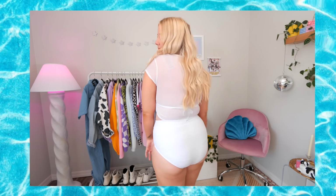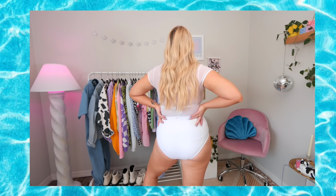For those of you that are like me and don't like that triangle cut, or at least the super cut off bathing suit top, putting this over it kind of covers the area that you want to cover, but it still gives you the illusion. And I don't know, this is actually kind of perfect.